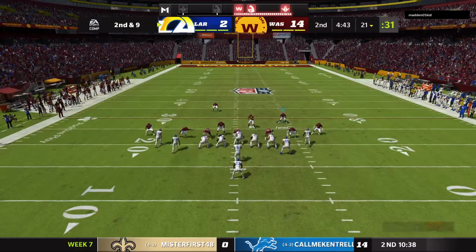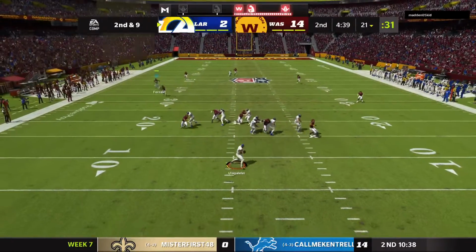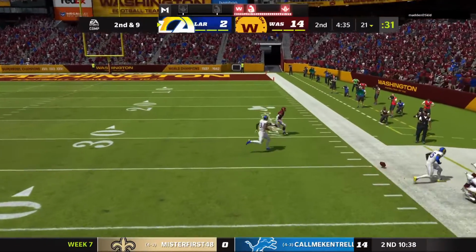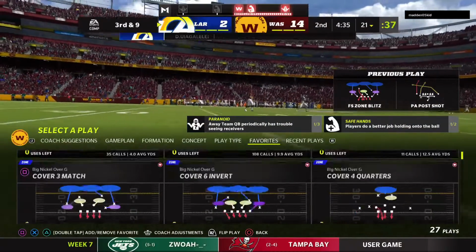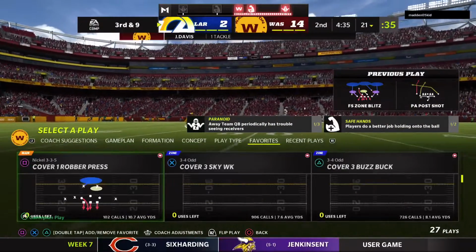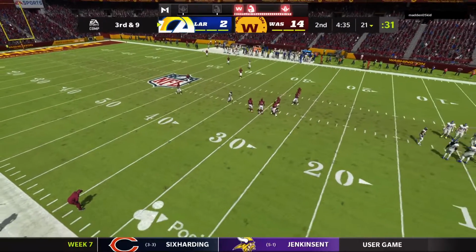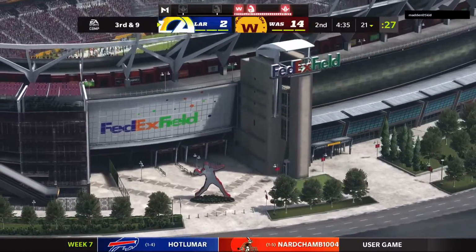Here's 2nd and 9. Here's a play fake as they set up to throw. Going up top. And that's going to be incomplete. Good effort there, trying to take a shot, but it's 3rd down. And you just know when that play call came in, their eyes lit up because anytime you get a chance to take a big shot downfield, that's a lot of fun, and they missed an opportunity.